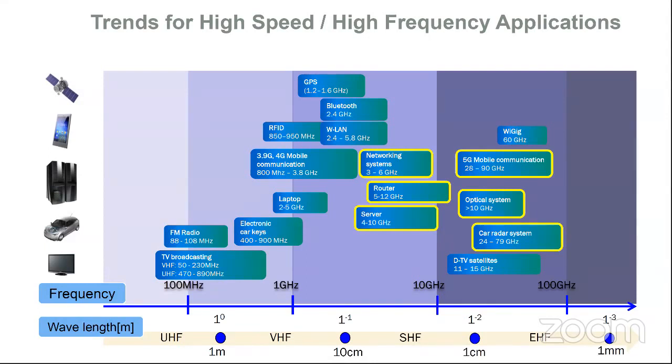Certainly the 5G mobile communication is a large sector. Optical systems, collision avoidance through car radar systems certainly requires a lot of bandwidth and horsepower at that point as well. Yeah, I mean, 90 gigahertz, I just can't even imagine designing for exactly that frequency. That's got to be insane, and some top-notch engineers doing it.